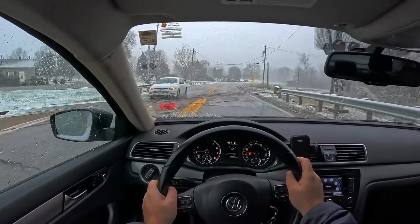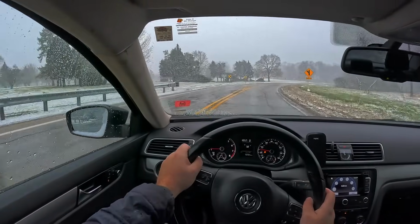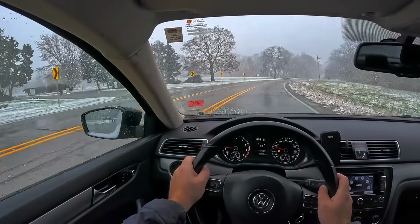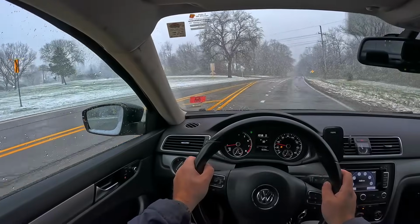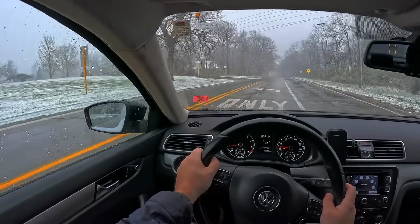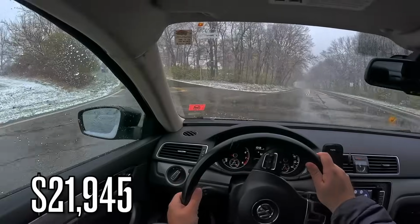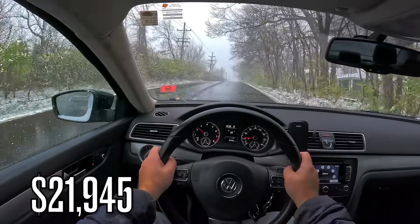How does it feel to drive the Passat? Well, it has a nice, smooth, and comfy ride, even at the base level. Now, of course, there are better options out there, but for a basic automobile, again, this could be had in like the $20,000 range. I'll put the estimated 2013 MSRP up on the screen now. Again, estimated because I don't have the window sticker. That ain't bad. That ain't bad.